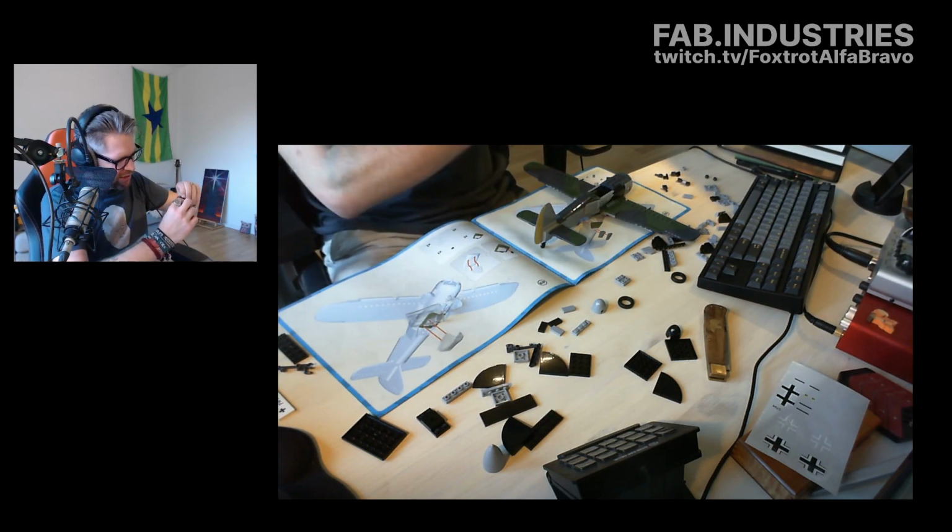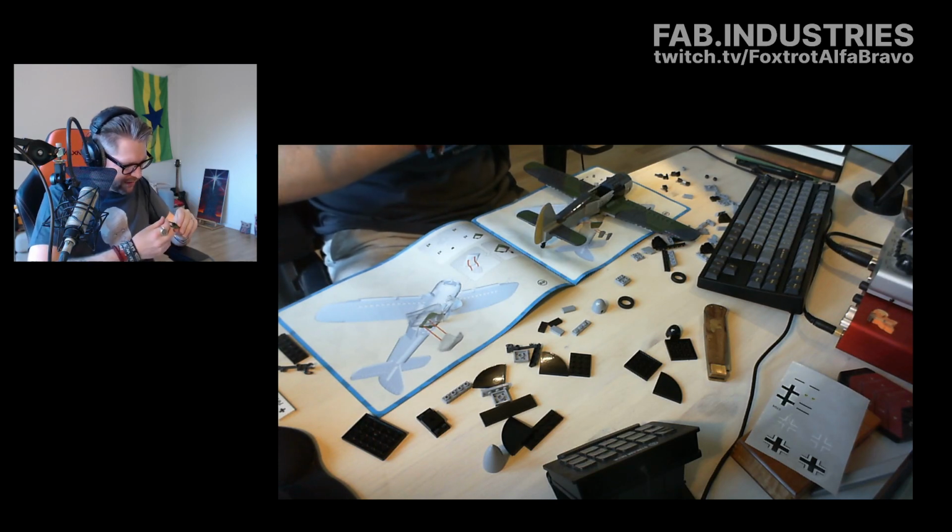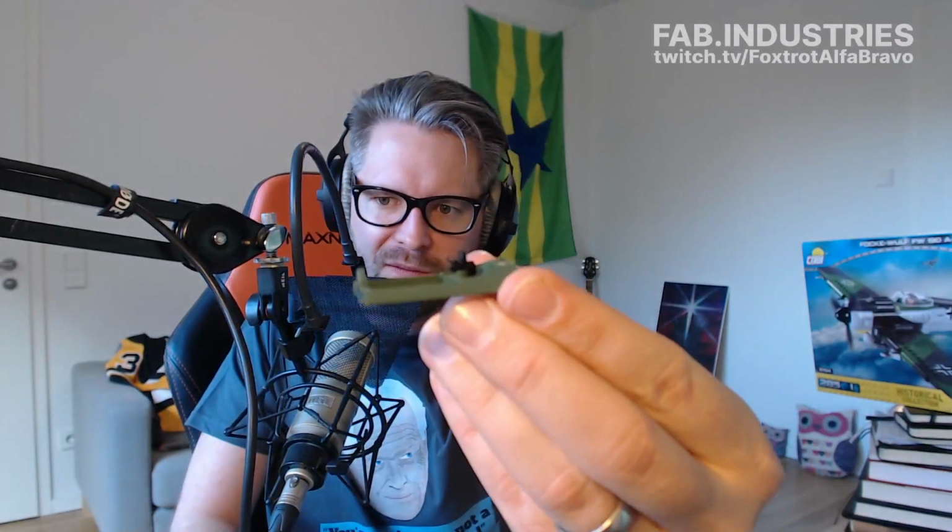Oh, so this little thing is what holds the... Oh, no, it's actually... Oh, that's the instrument. This is like the... That's like the, I don't know, compass or something.